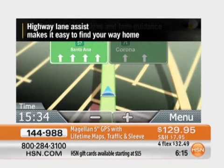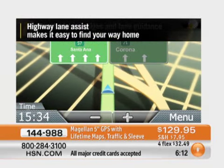So now, look at this. It's highlighted on the side where you need to go to the left there. You could see it was a little dull on the other side. Each arrow indicates a lane for you. So again, you know exactly where you need to go. You have the one-touch technology, the lifetime maps, the lifetime traffic, the lane assist in here.